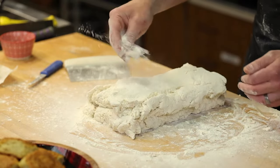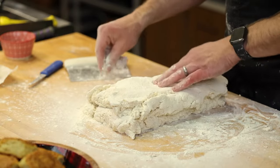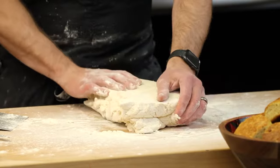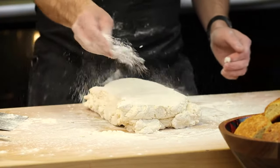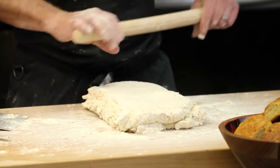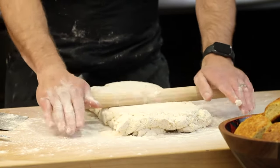Okay, there we go. And a little bit of flour on top just to make sure. If anything falls off, just stick it back on. We're going to flip this guy over. Again, we want to make sure nothing sticks to our board. A little more flour right on top. Now we're going to use our rolling pin. I folded it the one time, and I kind of did it by hand. You don't need to go crazy.